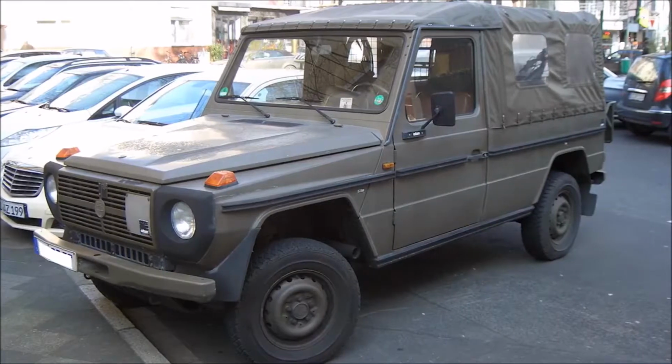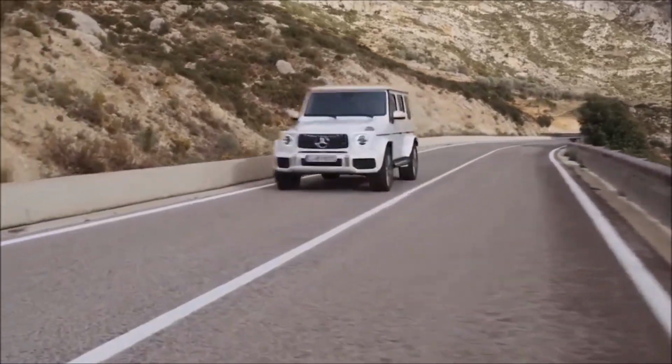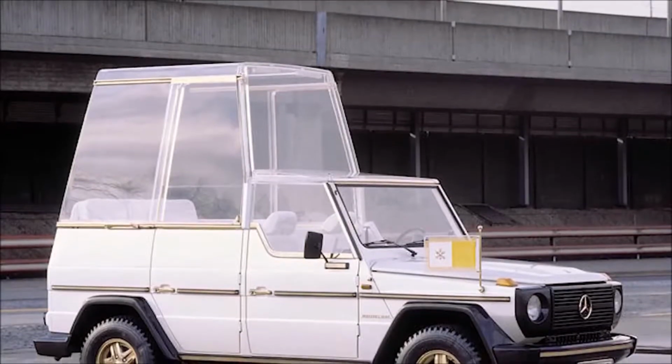So if you were to choose one, what would you have? An original military spec 461? A new G63 AMG W464? Or maybe the Pope's Papa G is more your style?